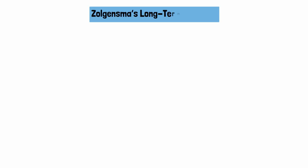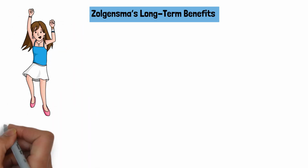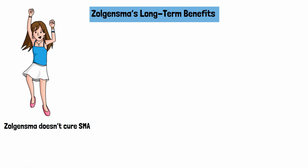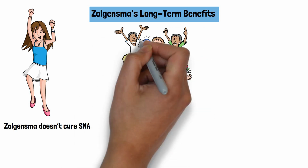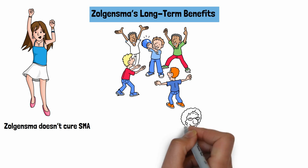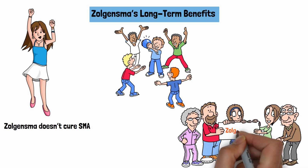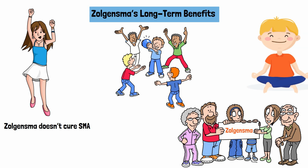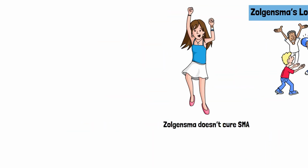Zolgensma's long-term benefits. Many children who receive Zolgensma show remarkable improvement in muscle strength and motor skills. While it is important to note that Zolgensma doesn't cure SMA, it significantly slows down its progression, allowing children to live more active, independent lives. Some families have shared stories of their children reaching milestones that were previously thought to be impossible for SMA patients. From improved breathing and swallowing to increased mobility, the impact of Zolgensma is profound.